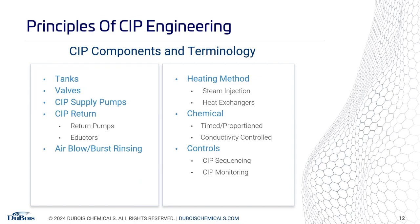In terms of going over quickly as possible here, some of the principles of CIP engineering, the lingo, the terminology you're going to see relative to CIP. So just like process, you have CIP tanks, including CIP rinse tanks, CIP rinse recovery tanks, a CIP caustic reuse tank, a CIP acid reuse tank. It's going to have automated valving on the system. It will have a supply pump, typically a centrifugal CIP supply pump or delivery pump. It will have a return pump to evacuate vessels being cleaned and return it to the CIP system and create a cleaning or recirculation loop.